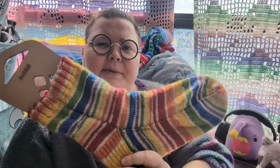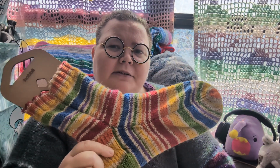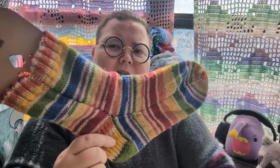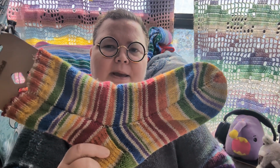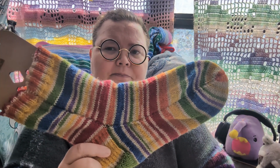And you may be asking yourself, that's only one sock. How is this a finished object? Clearly, that's only a half object. No, this is a finished object. I am not going to be knitting a mate for this sock for a few reasons. One, I wanted to test the method to see if the sock was wearable. I don't need a pair of socks to do that.